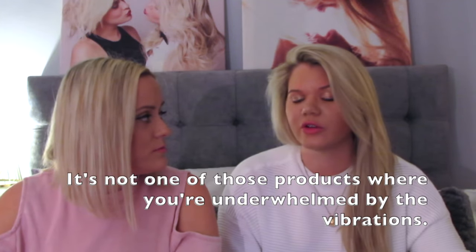And it's pink. And it comes with a little screwdriver. But you have to put your own batteries in. The batteries are locked away, so it's safe in the shower. But warning though, it is really hardcore. So don't do it too long. It's not one of those products where you're underwhelmed by the vibration. It does what it says it's going to do.